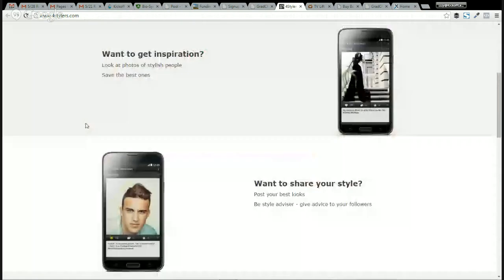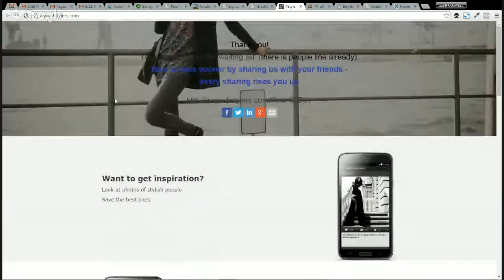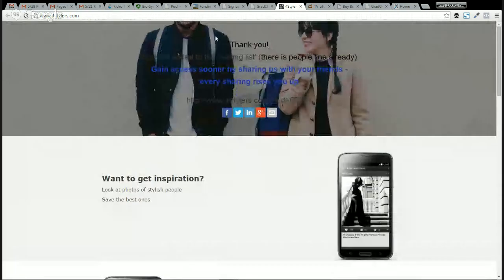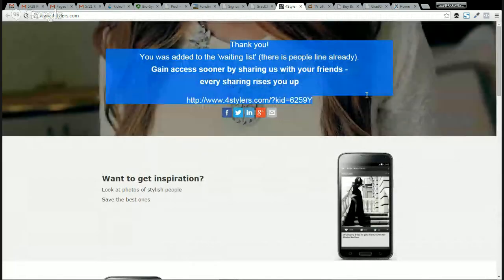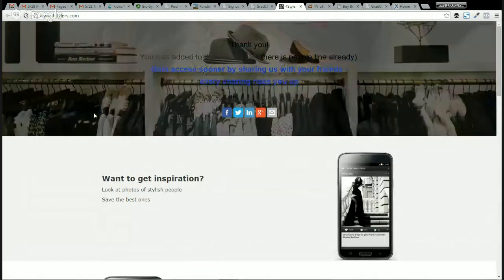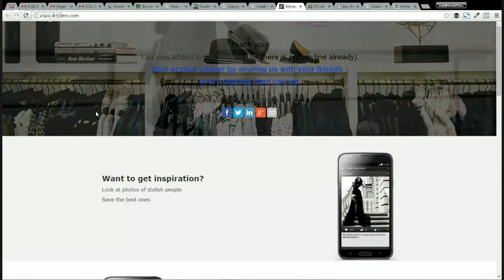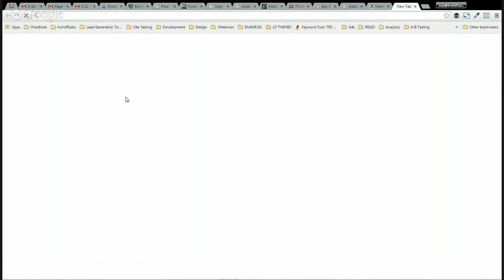Everything else looks great. I love the page. Let me quickly sign up. Let me see what your thank you page looks like, because I really like this page. What do you guys think about this page? Oh, okay. So right now you're actually using our default thank you, and you have the text in black and the text in blue, and this is making it a little bit hard to read. I would really leverage our thank you pages, because they're really going to help make your campaign go viral. Let me show you a quick example.